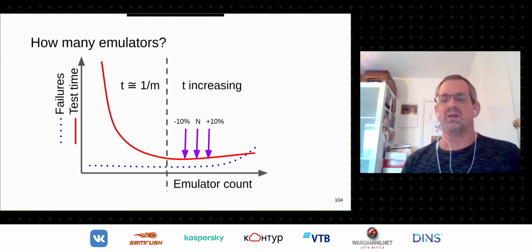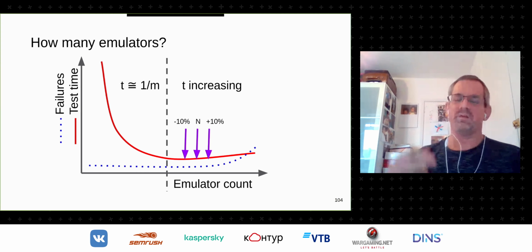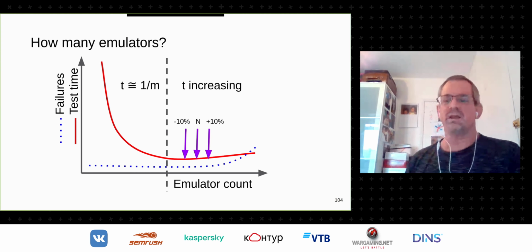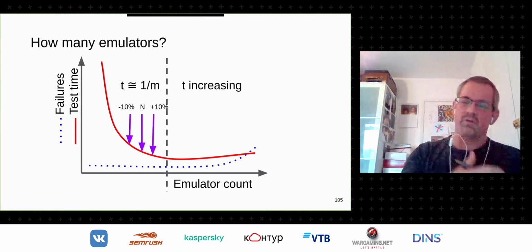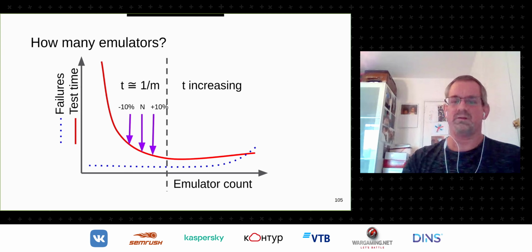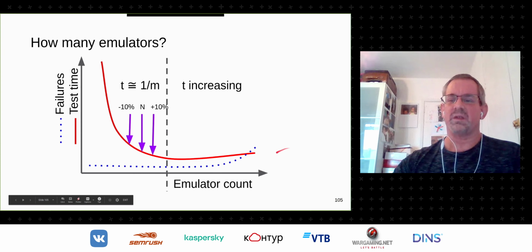If my first guess and the 10% runs on either side don't show much difference, I assume I'm in the slow incline part and try again with fewer emulators. If there's a big difference, I'm in the 1/x part and I need to try more emulators. Of course, it's not just about test speed. We also need to check that the number of failed tests is consistent with the expected results, and normally failures start increasing at the far right of the graph.